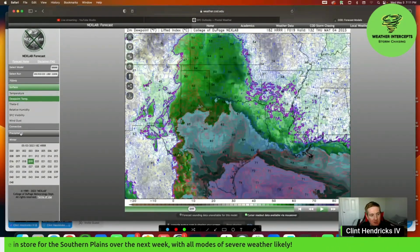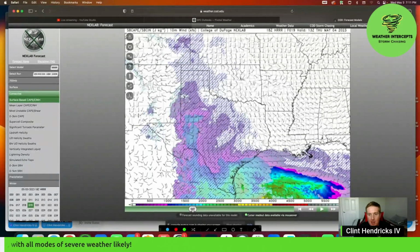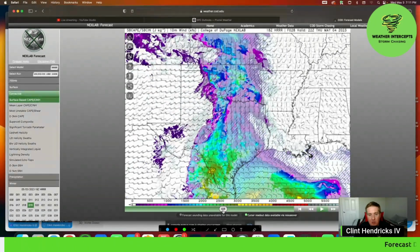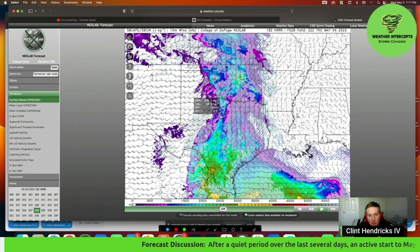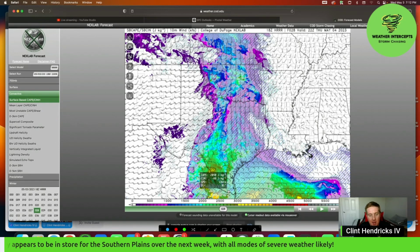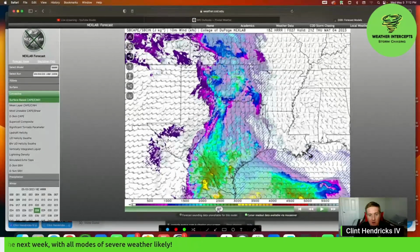When we look at some of our instability products, we always look at that surface-based CAPE, that storm juice that's in the atmosphere. When we look at tomorrow afternoon, around the 5 p.m. time frame, we see some of these green colors, this blue. It's a little bit capped, although I don't think we'll have an issue with that given the moisture. But we can see where that sets up across western, southwestern Oklahoma, across northwest Texas as well. So we certainly have plenty of instability in place.